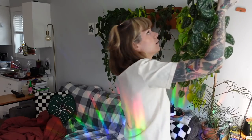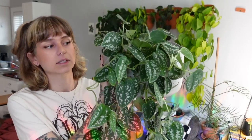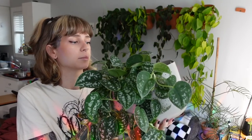Okay, and last but not least, we have the plant wall to go over. So let me grab those down. I actually just posted a reel on my Instagram a couple days ago doing a little spring refresh for these plants. I topped up their fertilizer. I use Osmocote slow release fertilizer, and I gave them a nice thorough drenching in the shower. So they're pretty happy right now.